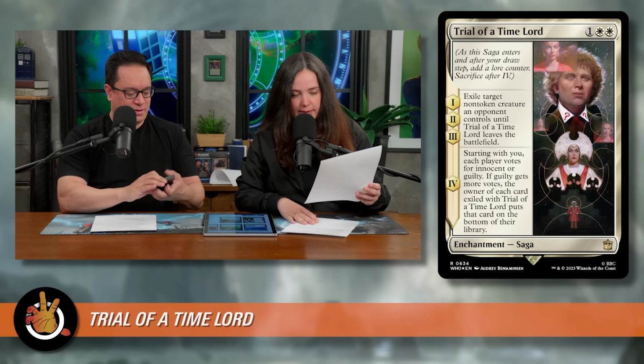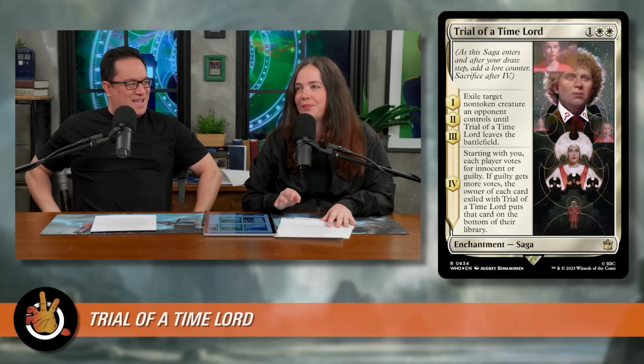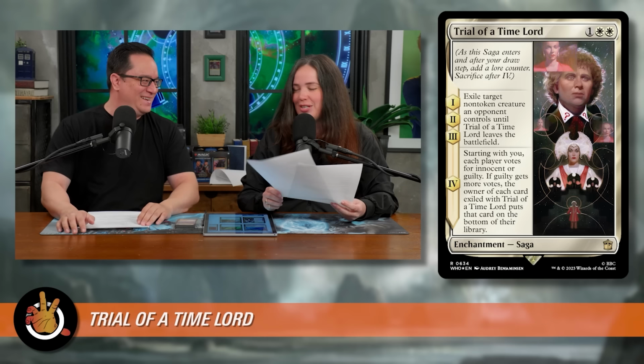Very cool card. A lot of cool sagas in this set, which I am into. Yeah, I actually think Trial of Time Lord is pretty playable at that rate. I think I'm gonna use it, because also if you are decent at politics, you should be able to work your way through talking to the table to a "whatever I'm getting, they're gone forever. We've agreed." And then you get to say guilty. You get to say things like objection. Objection. And sustained. Ton of fun. I'm in for that.